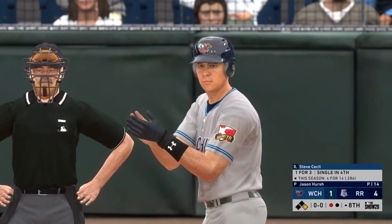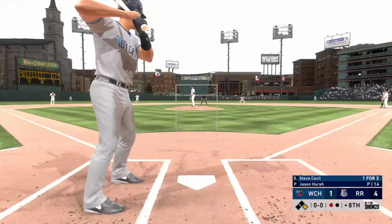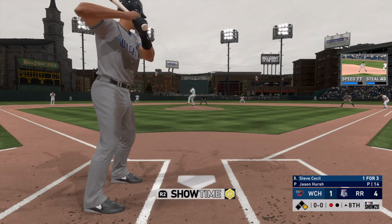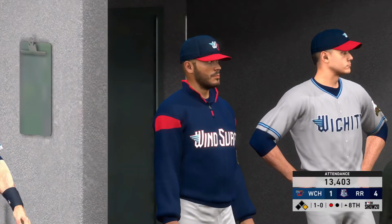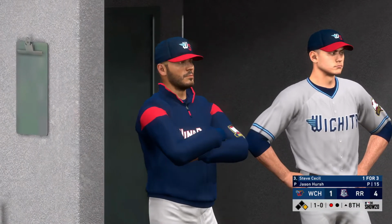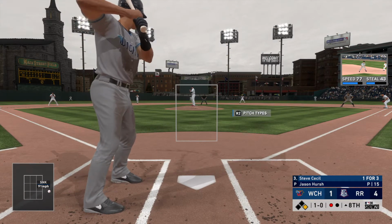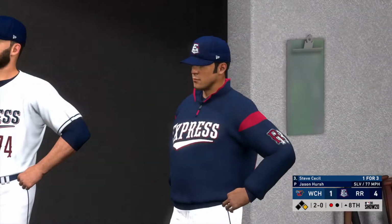Stepping into the box, Steve Cecil. He flew out in his last at-bat. Cecil. 4-1 now. First offering on its way. This one's outside, quite a bit off the plate that time. Singled up, runners on first with 1 down. Nope. Low and away as he misses again.